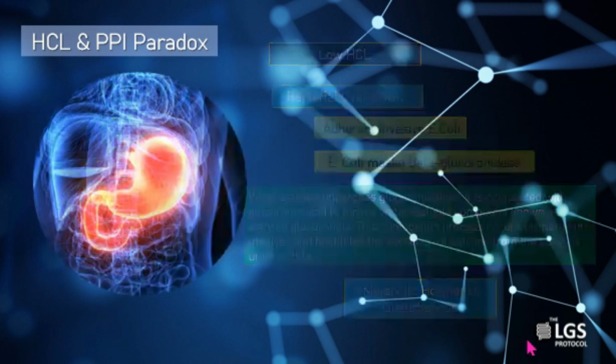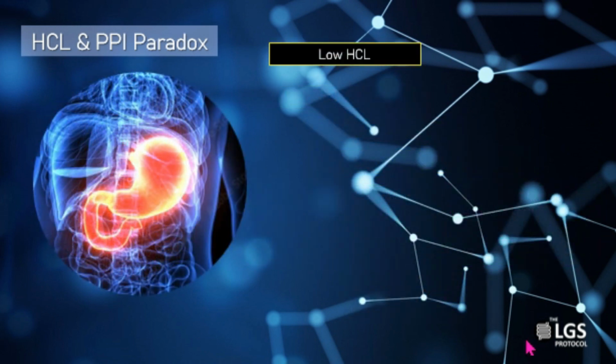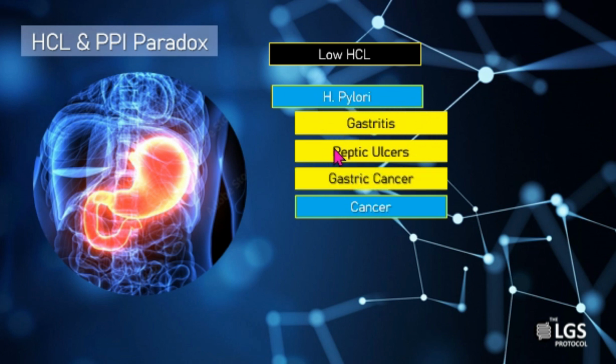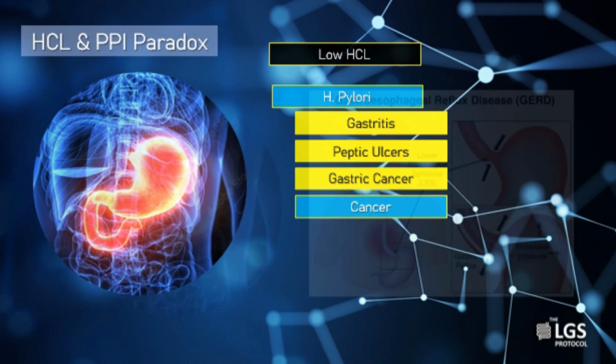And then here's another case. We know that having a low hydrochloric acid environment is going to allow certain bacteria to survive and start colonizing the gastric lining. And here we know that these bacteria, when they start proliferating, can cause gastritis. They can end up causing peptic ulcers, and this can also end up becoming gastric cancer. We know that 20% of patients who do not treat their H. pylori can develop at some point a gastric cancer. So cancer is something that can also come about from this whole situation. So these are just things to think about, you know what I mean?